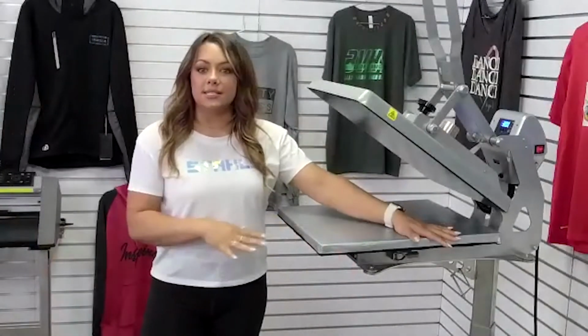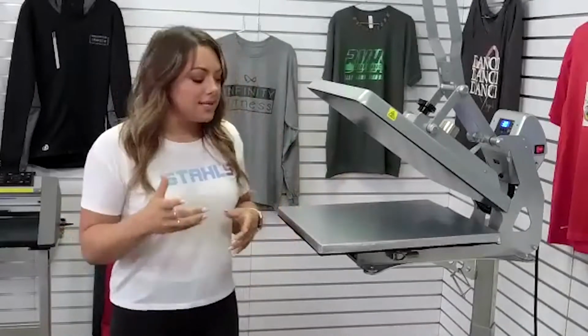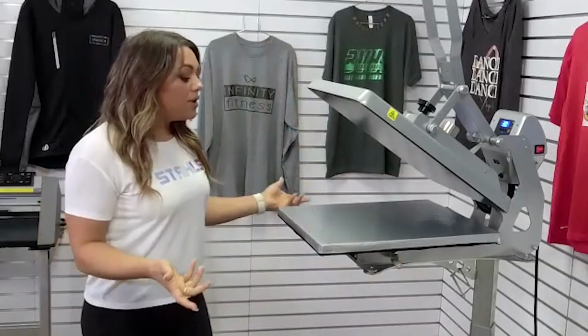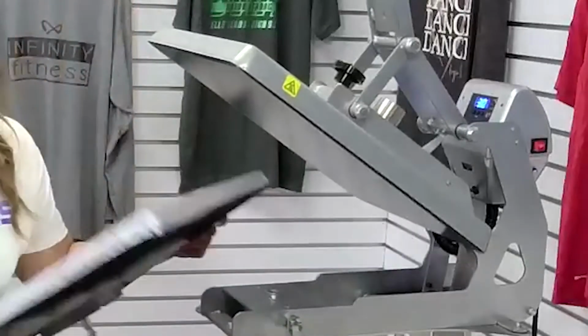This is the 16 by 20 Hotronix Auto Clam. Very popular heat press in the industry. You've probably seen it in videos, at trade shows. You may have one yourself at your business. The beauty of working with the Hotronix Auto Clam is the interchangeable platens, okay?